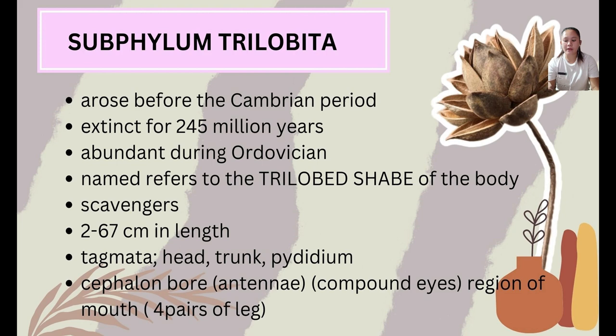So their cephalon bore a pair of antennae and compound eyes, a mouth, and four pairs of leg-like appendages. So the Trilobita had no true mouth parts, but they have a hypostome likely serving in feeding. So each body segment of the Trilobita except the last also bore a pair of biramous appendages, and one of the branches had a fringe of filaments that may have served as gills.